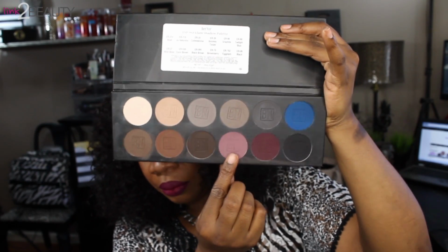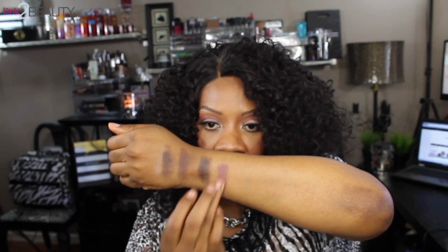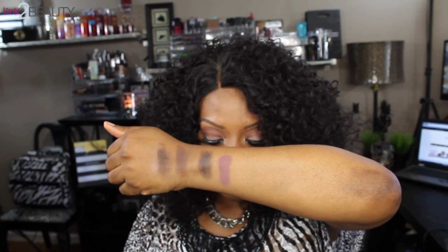And the next color is the Brown Berry, which I love this color here. This was one of the deciding factors of me purchasing it, was this color here. And that is the Brown Berry. Let's swatch that. Oh, I love this color. So pretty on the lid. And that is your Brown Berry.